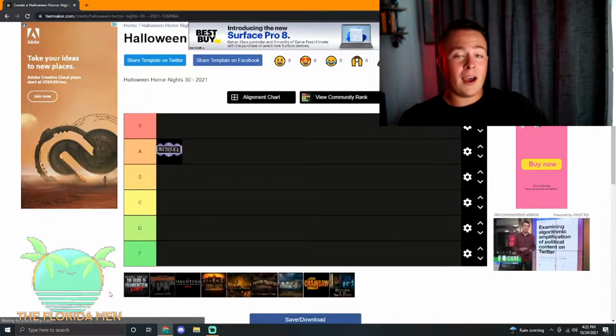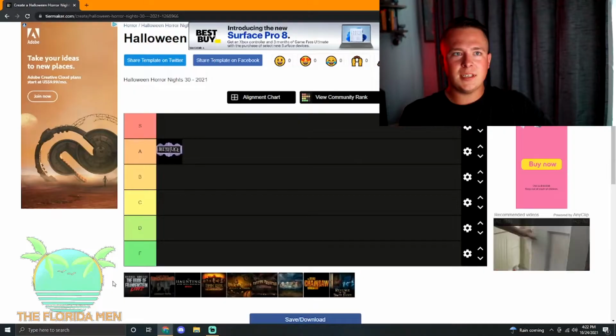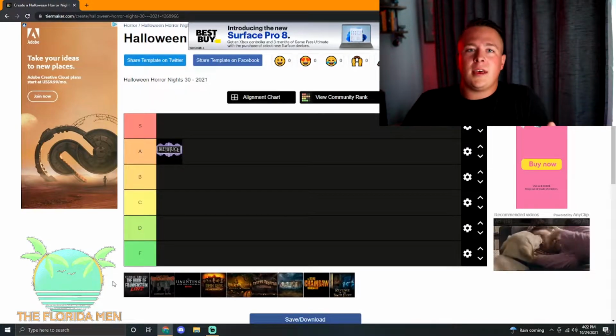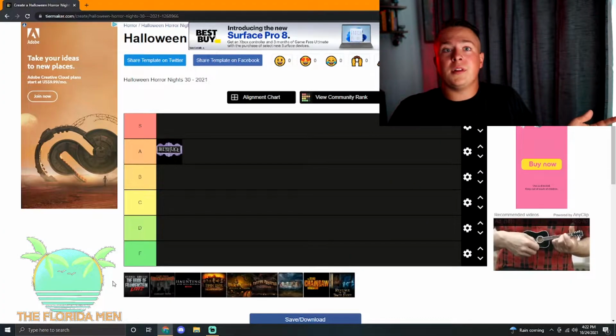Next up is Bride of Frankenstein Lives. Now this is a returning house from 2020, and 2020 was a fun year for everyone. So it was good that they did bring back Horror Nights for 2020. Now as far as Bride of Frankenstein Lives, it's a good house. The theming in it is nuts. The structure of the castle, when you walk into that first room and the Bride of Frankenstein is lifting the pillar off of Frankenstein's monster, it's unbelievable.